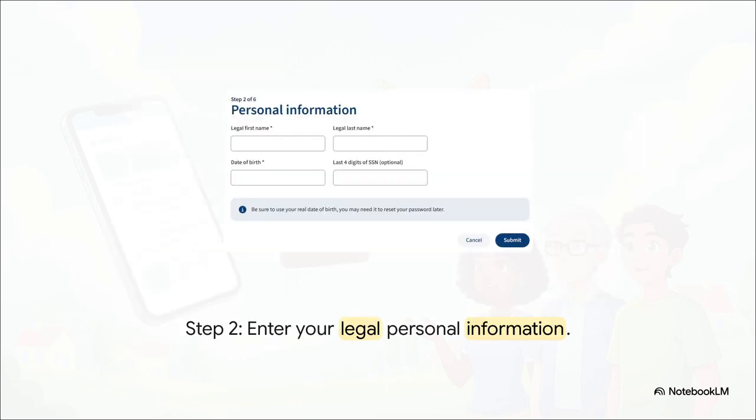Next up, as you move through the 6-step account creation, you'll enter your legal first name, last name, and date of birth. And hey, quick note here. Providing your social security number is completely optional at this specific OHID account creation step, though you will definitely need it a bit later for the actual SNAP application.